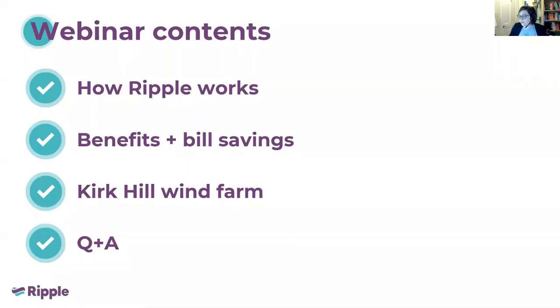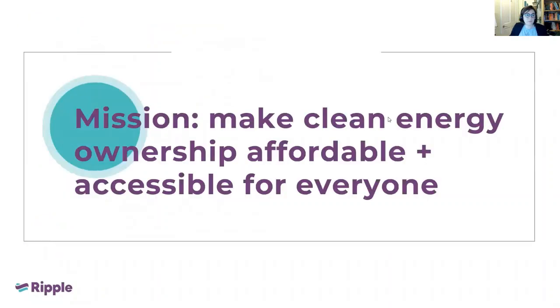So let's start the presentation. Let's just check it's all working. Ripple's mission is to make clean energy ownership affordable and accessible to everyone, everywhere, basically.